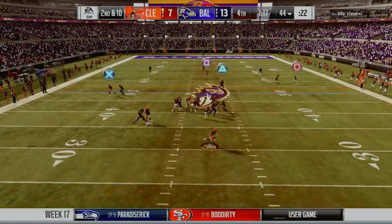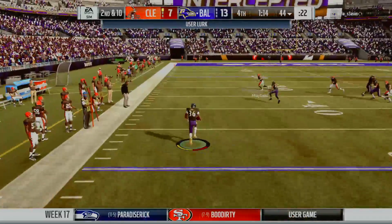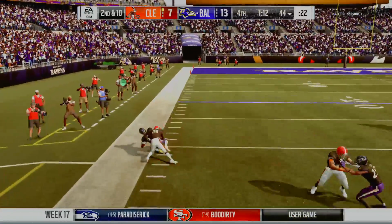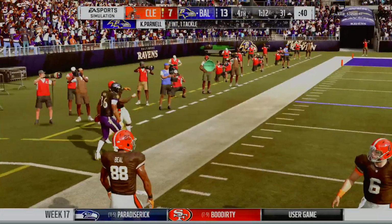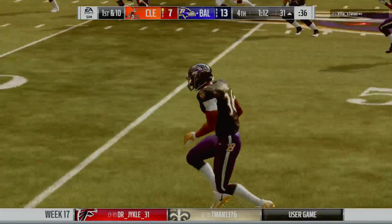He'll look to throw. Flush to his right. And, a crusher there as it's intercepted. Picked off at the 49. And a great return as he gets this all the way down close to the 30-yard line.